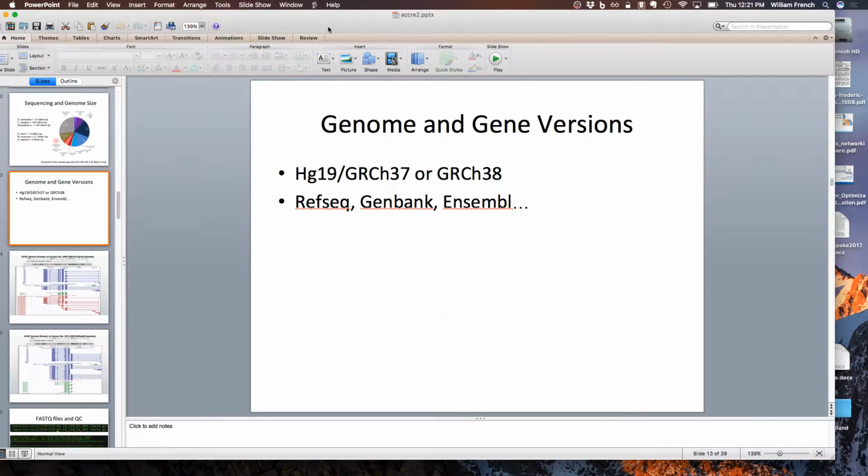All right, genome versions and gene versions. There's more than one version of the human genome because we try and improve them as we go along. The two in most common use are HG19, also known as GRCh37, which came out, I think, in 2009, and then GRCh38, which came out in 2013. So this is the most recent version, and unfortunately, almost no one uses it. The reason no one uses it is because a lot of our annotation, and we'll talk about this later, the large catalogs of human variation, whether they've been seen before in the human population or not, are on 19, and they're not on 38.